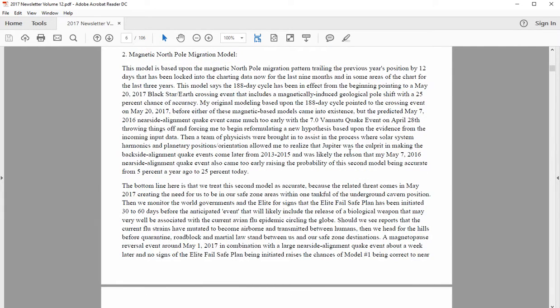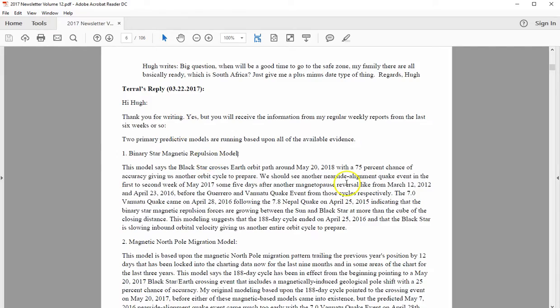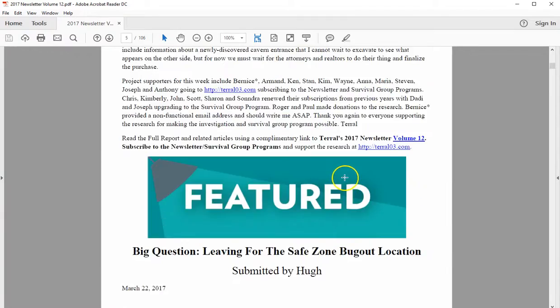So those are the kind of things that I expect to see if this 2017 is the year for it to happen. If these things do not happen, it's going to tell me more and more that this primary modeling is correct, and then we'll have another orbit cycle under our belts.